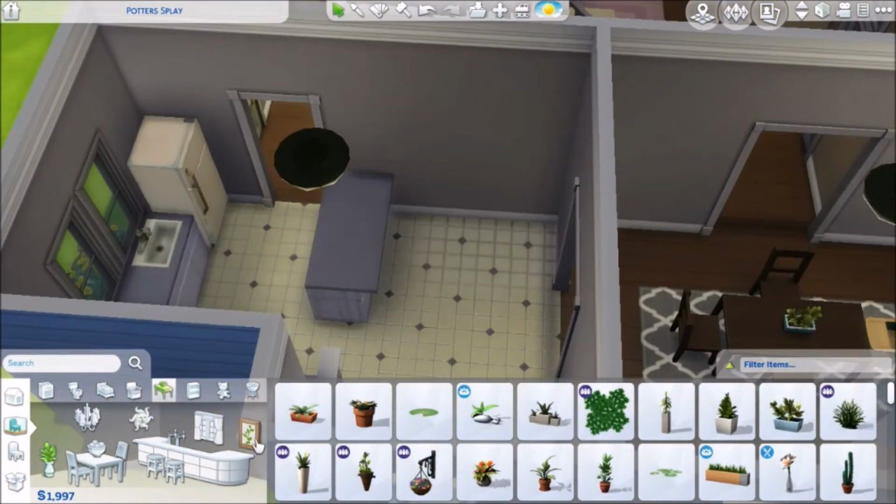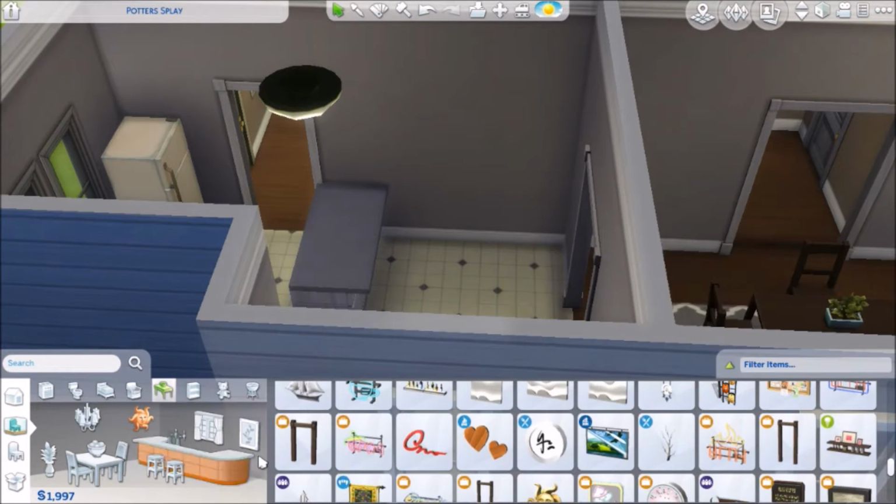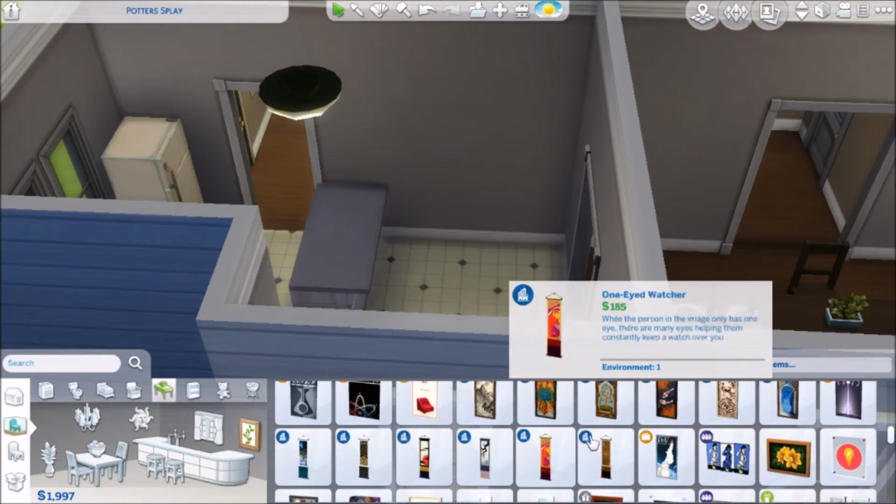And that was just the dining room table area that I put together, and I think that looks pretty cute.